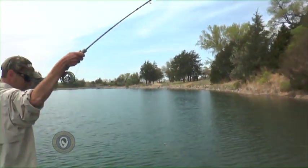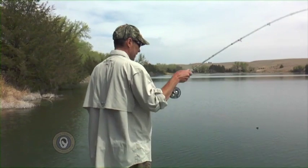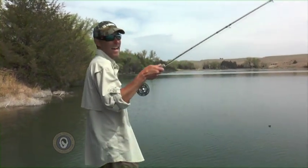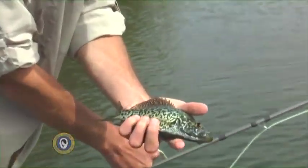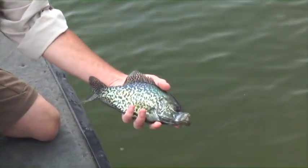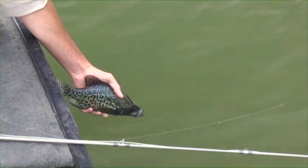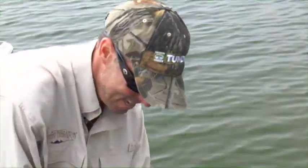Got him. There we go. Thanks, Charlie Bunting. Got him. Here he comes. Got that one. That's good fun. Another beautiful black crappie in here. That's a nice crappie, guys. I mean, yeah, they get a lot bigger than that, obviously, but where we are in a little pond, in a little boat, catching them on an artificial bait on a fly rod, no less.